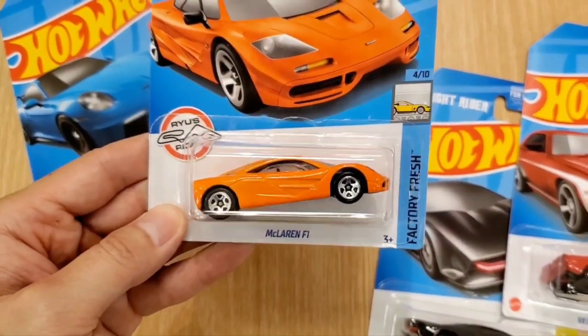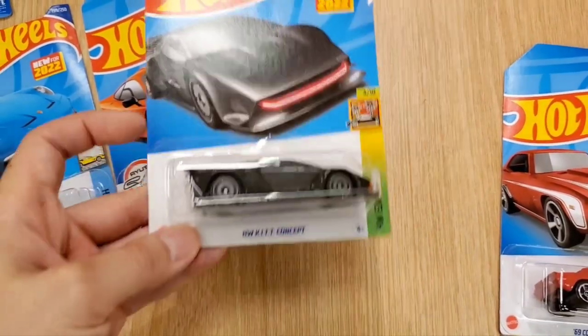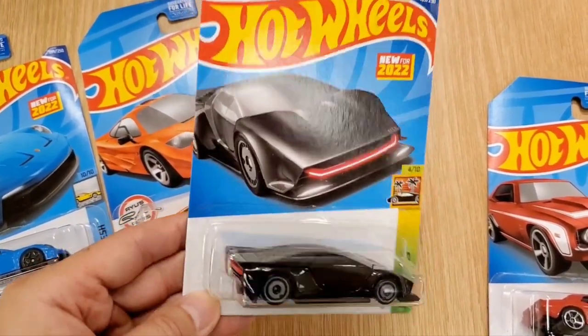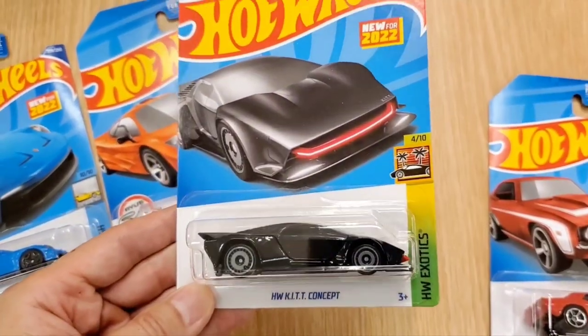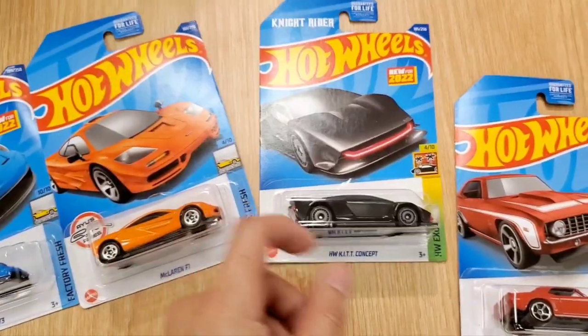This is the McLaren F1 in a bright orange. Originally, I think it was silver, the very first one. And it's a very interesting Hot Wheels concept of the Knight Rider vehicle. It's more of a futuristic, smooth, sleek, modern car.